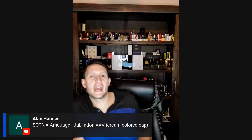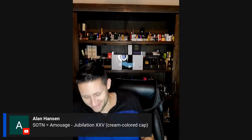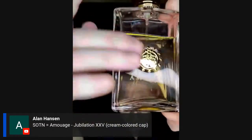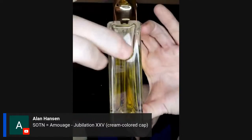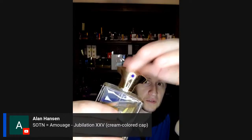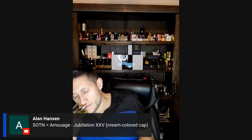Oh, cream-colored cap, Alan. You're just rubbing it in, aren't you? One day I will find a bottle with the cream-colored cap. But you know what? I was sniffing this today, and this is my bottle, and you can see there's no jubilation written here, which is where it's written in the new bottles. And even the previous version, it was written on the side right here. Mine doesn't have it even there, but it is right here on the collar. But it is the magnetic cap, and it's the gold cap. But this stuff is amazing. You know, maybe I don't even need the cream-colored cap version.